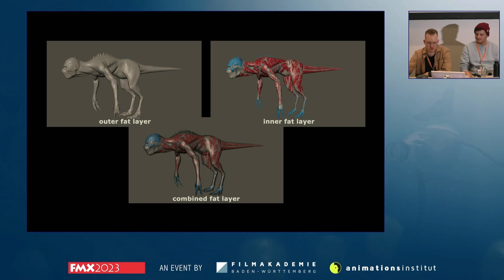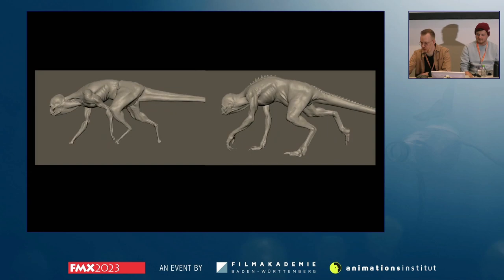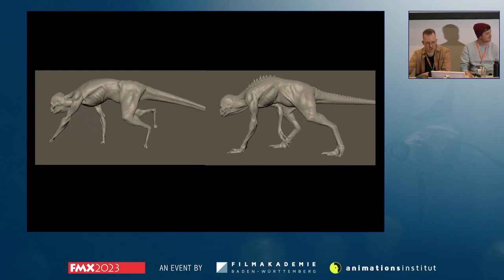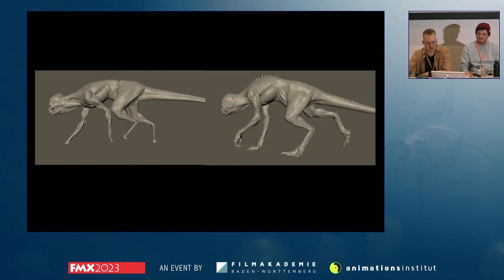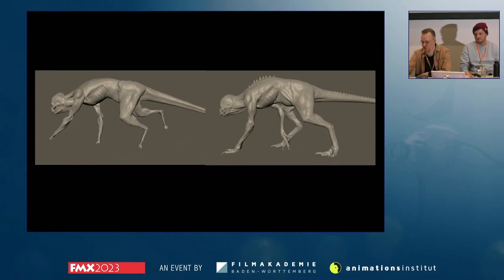The fat itself has different thicknesses, which will also give you different results in the fat simulation itself. And here you can see the final fat simulation on the left. It's the inner fat, which is sticking to the anatomy and also sliding over it, and on the right you have the outer fat layer. You know, the head and the feet and hands are a little bit weird, but you will get those from animation in a second.